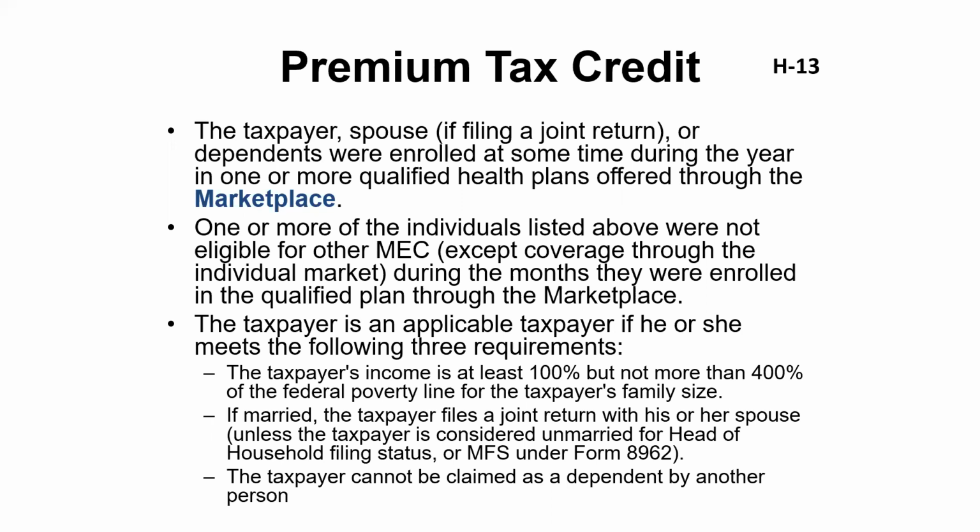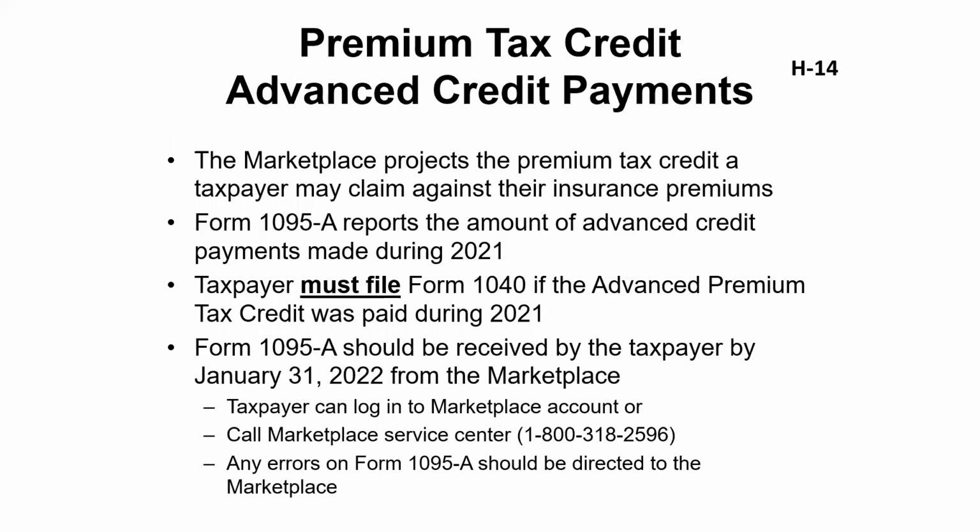We've had a shift. It used to be what we call a cliff. If you had more than 400% of the federal poverty level income, you were not eligible for the premium tax credit. It's a little bit softer now for 2021 and 2022. But basically, if an individual has gotten health insurance through the marketplace, they should have been eligible for the premium credit, and they most likely had taken that as an advance credit payment.